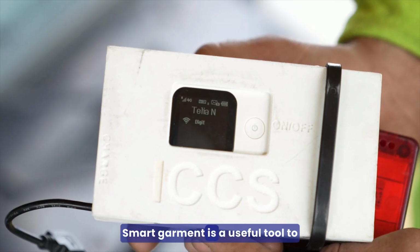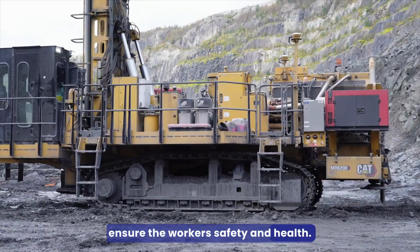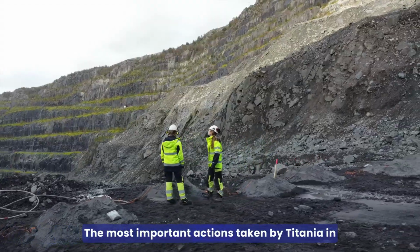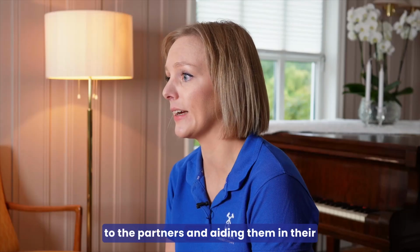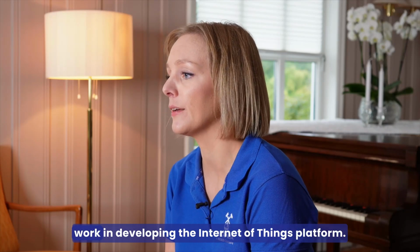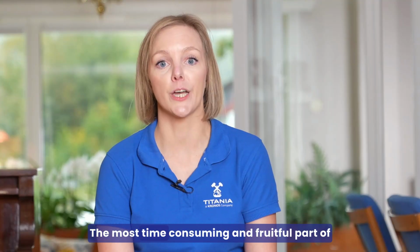Smart Garment is a useful tool to ensure the workers' safety and health. The most important actions taken by Titania in the DIGIT project has been providing relevant data to the partners and aiding them in their work in developing the Internet of Things platform. The most time-consuming and fruitful part of the DIGIT project for Titania has been the work with the life cycle analysis. There we have collaborated with SINTEF Helgeland and done a Scope 3 LCA.